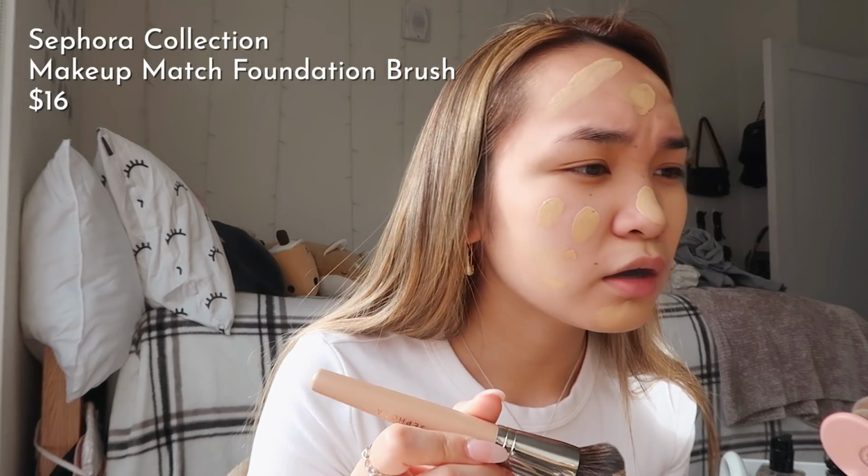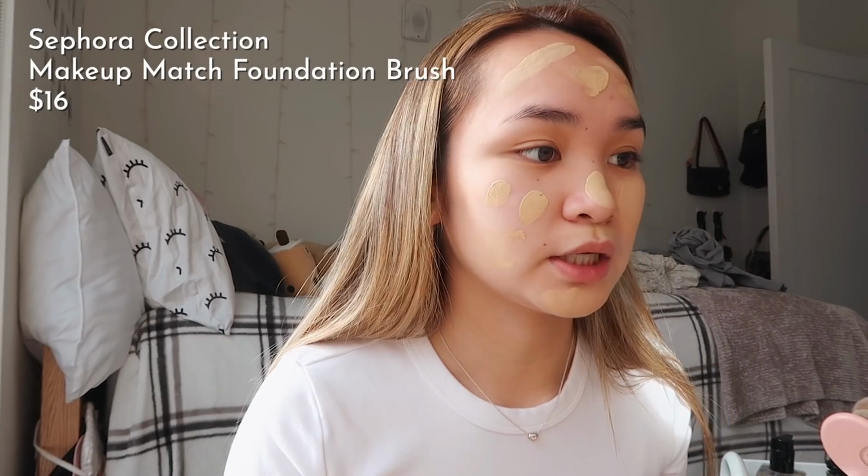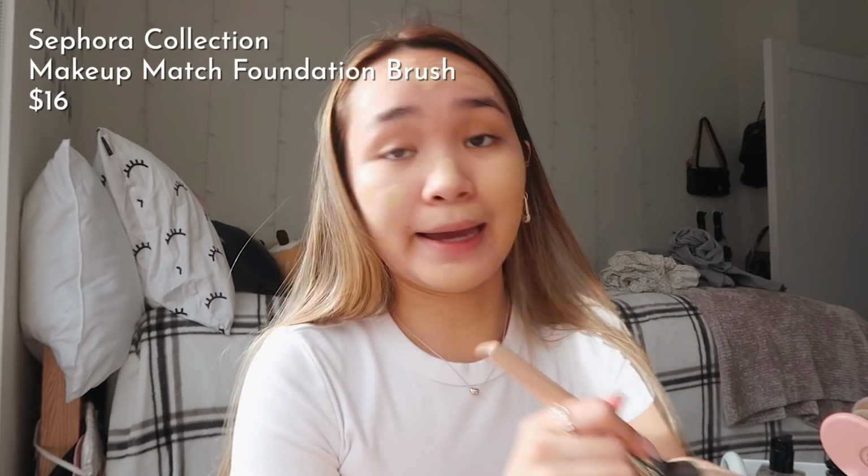I do about a pump and a half. This foundation comes in like 50 shades, so that's incredible. You guys will find your match. I'm also using the foundation brush made for this foundation, and it is called, so it's just the foundation brush on here, but here it's called the Sephora collection Makeup Match brush, and I absolutely love it.